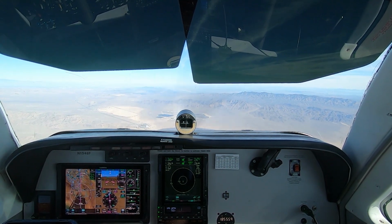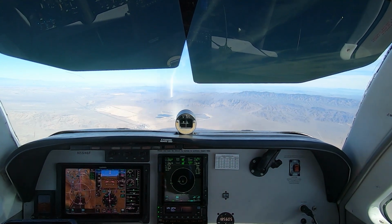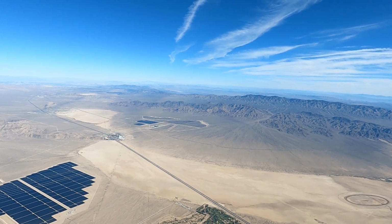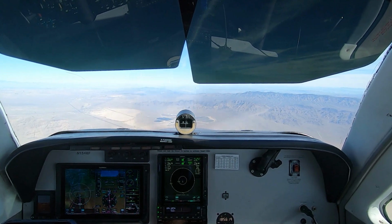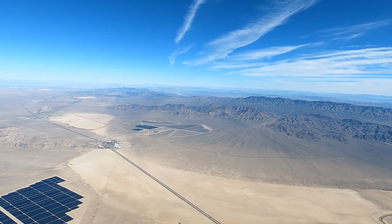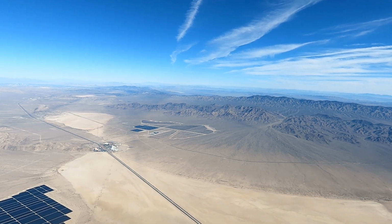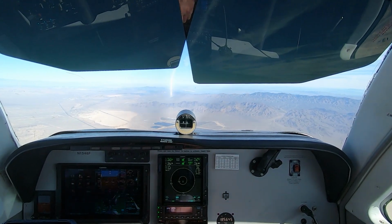November 46 Foxtrot, traffic 12 o'clock, 20 miles, opposite direction, altitude indicates 8,000. We're looking, 46 Foxtrot. Horizon 2077, contact approach 119.4. 119.4, Horizon 2077. Boulder City's in sight. California-Nevada state line. November 46 Foxtrot, fly heading 020, vectors to avoid that aircraft.